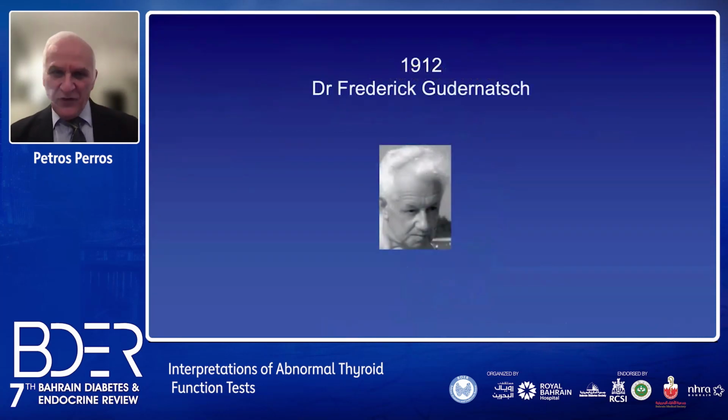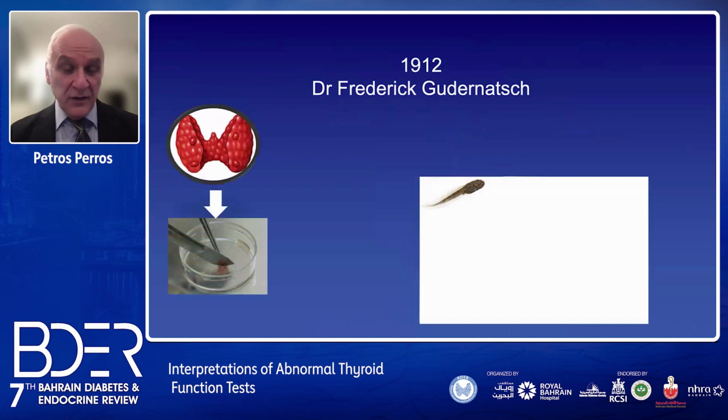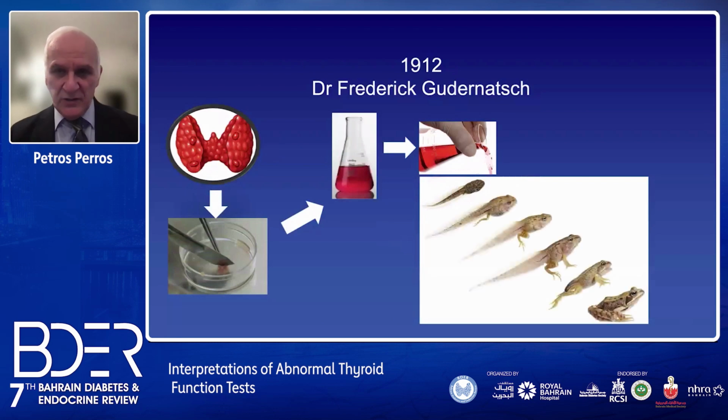I'm going to start by taking you back in time to 1912 and tell you about this gentleman, Frederick Gudernatsch. He was a scientist and in 1912 conducted an important experiment. So he took a tank full of tadpoles and made an extract of horse thyroid glands. And this extract, rich in thyroid hormones, he poured into the tank. And what he observed over the next couple of days was something really spectacular. The tadpoles turned into frogs at a much more accelerated rate than his control tank.